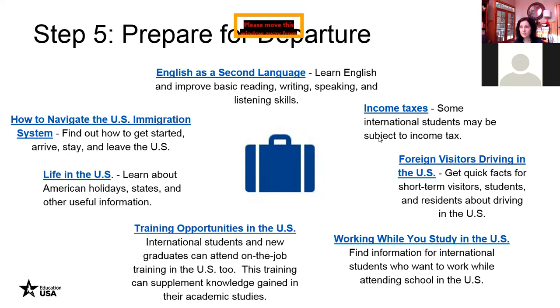You'll want to learn about life in the U.S., learn about the American holidays in the States and other useful information. And that will depend, again, on where you're going. There are different customs and norms for different areas of the United States. So that will be another important thing for you to do once you have made your decision on where you want to go.